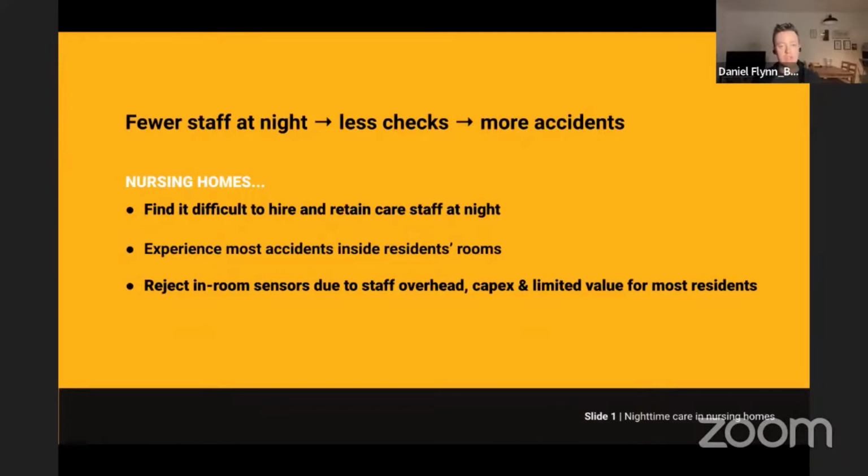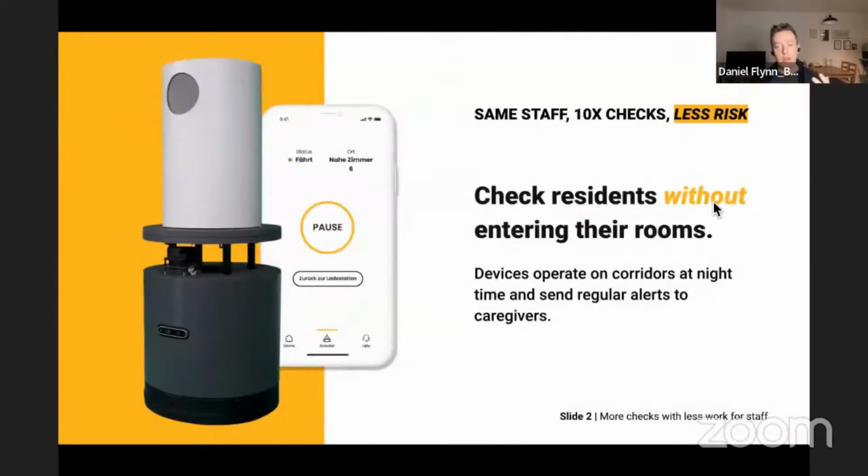There are already existing in-room sensors on the market, but these are often rejected due to the staff overhead of maintenance, the capex of installing these sensors into rooms and ceilings if they're good ones, and then the limited value they have for most residents who aren't necessarily high risk and require continuous monitoring. That's why BearCover has developed a robot that is able to see through closed doors from the corridor and send alerts directly to caregivers. With the same number of staff, nursing homes can now perform 10 to 20 times the number of checks on the residents without ever having to install a single device inside their private bedrooms.